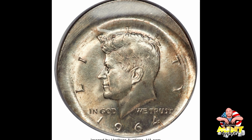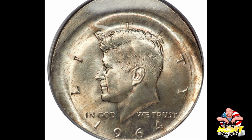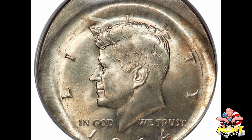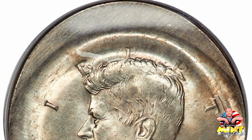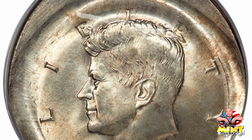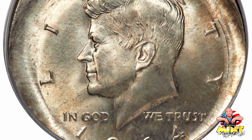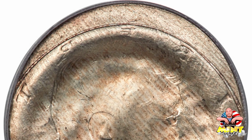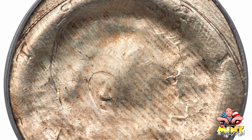Coin errors happen on the smaller circulated coins, but they happen on the big boys as well. This is a 1964 Kennedy half dollar. The 64 half dollar is actually 90% silver. The obverse or front of this half dollar was broad struck. The reverse is a different story, and I have a few questions.